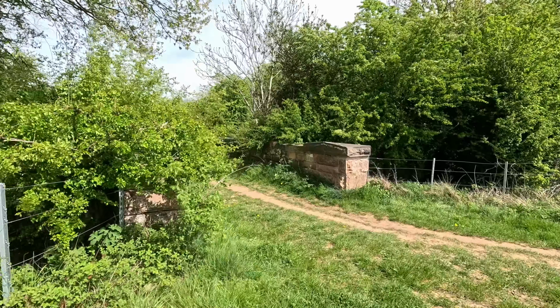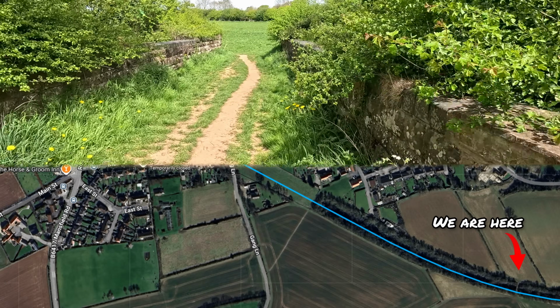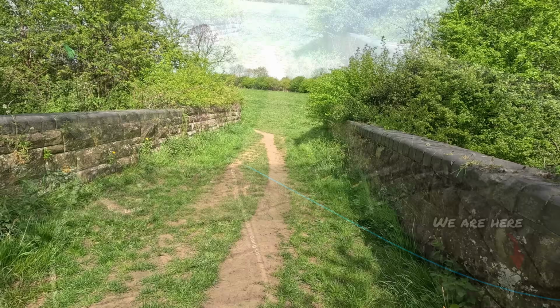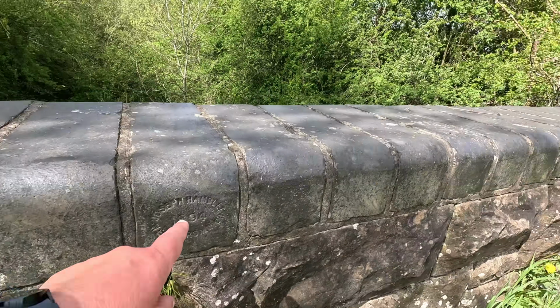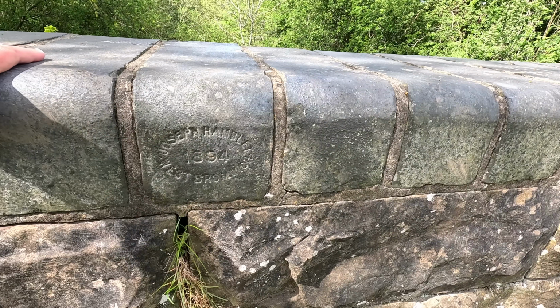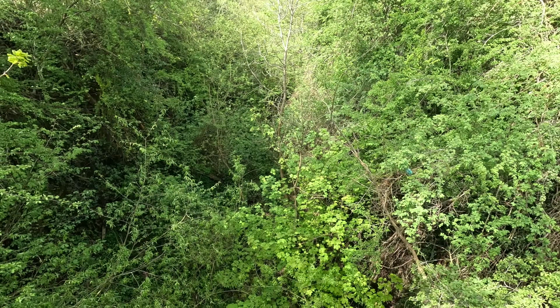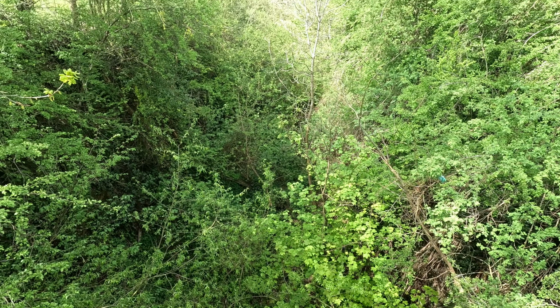Yeah. We've been walking alongside that cutting, and here we go. This is what we were looking for. We've got this bridge that goes over the top of the cutting, so let's just have a look back down. We'll have a look back down towards, oh, hey, there we go. Old Joseph Amblet, West Bromwich, 1894. It's a year later than that one at Spittle.